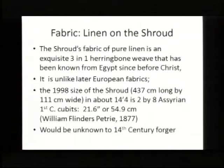The Z-twist is actually the type of linen that's formed, the way it's rotated clockwise, or S-twist counterclockwise. So they actually have all these specifics related to fabric, but it's unlike modern European fabrics. But one of the most poignant things commonly missed about this whole thing is the fact that the size of the quilt, the size of the fabric, was almost precisely 2 by 8 cubits of the Assyrian size in the first century. How would any forger know this?